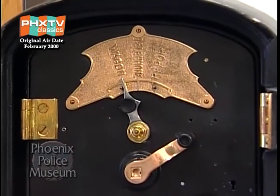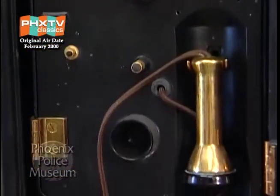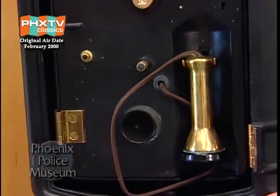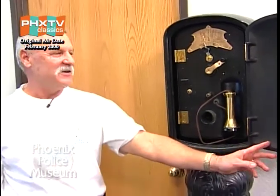But the city was so small, you could kind of walk him over to the jail, right? You're probably right across the street. But they could call for help. They could make a report if they needed to. Exactly. Now, does this still work? No, it's been disconnected. It had its days, it's now been retired, like me. And that's not a bad thing at all.